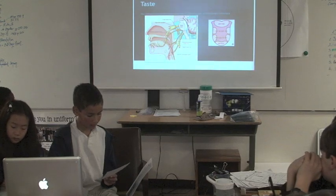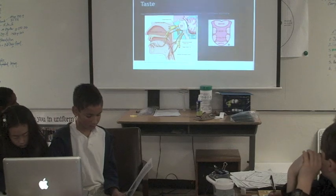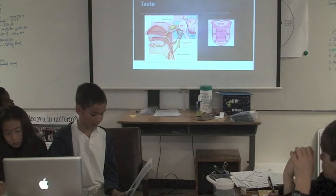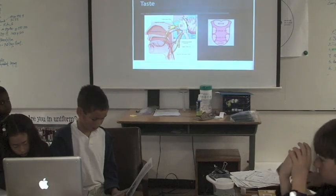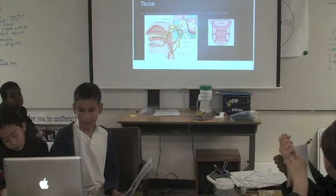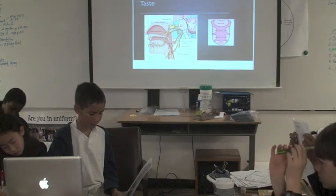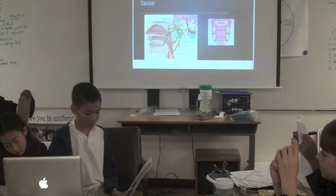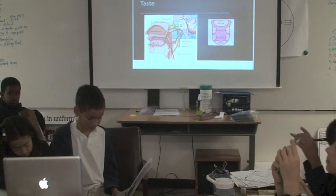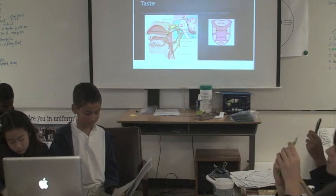So, two cranial nerves innervate the tongue, and they're used for taste. The facial nerve and the glossopharyngeal nerve. The facial nerve innervates the front 2/3 of the tongue, and the glossopharyngeal nerve innervates the back 1/3.